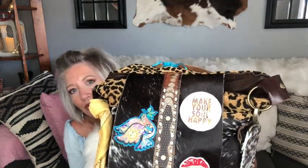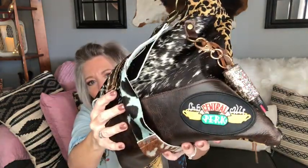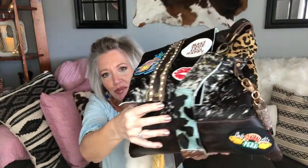Okay, now the bags that she made, they didn't have the patches on them. The original one I saw did have patches, but I wanted my own. I wanted to pick out my own. I wanted them to mean something. So I picked out my patches by myself and purchased them on eBay and then put them on here. So there's this little dove with the sunshine in the world on here. There's a little patch that says, I forgot already, make your soul happy. A lips patch, and then down here, I have a little Central Perks patch, and this entire purse is kind of patched together, I guess you'd say.